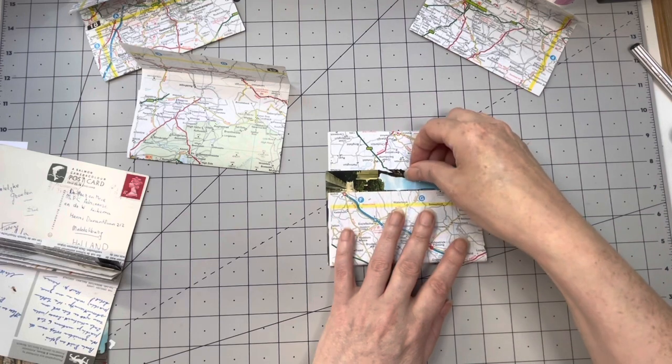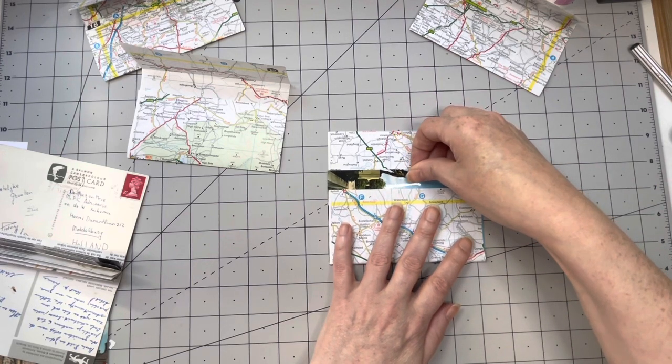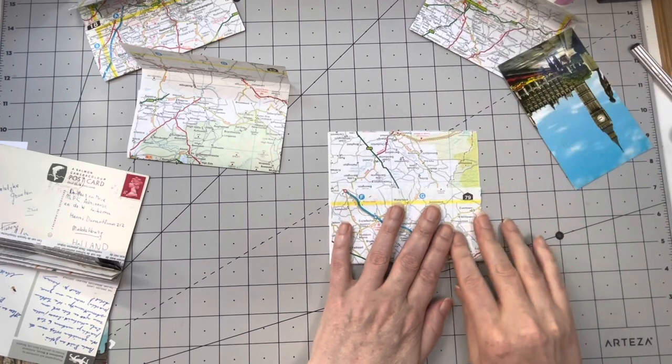This isn't cut very nicely, is it now? No. You did a horrible job. As usual.